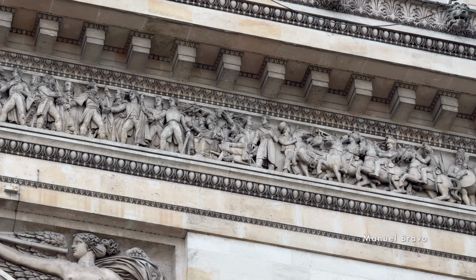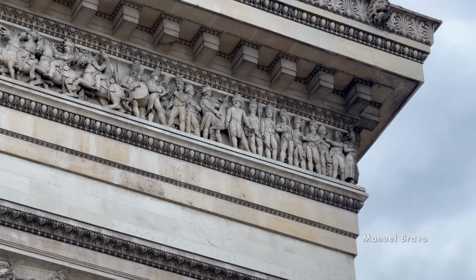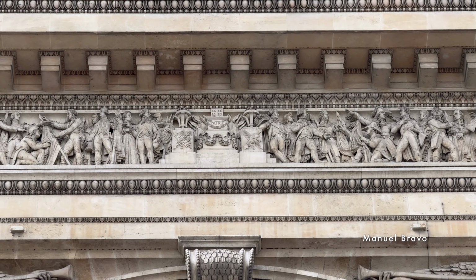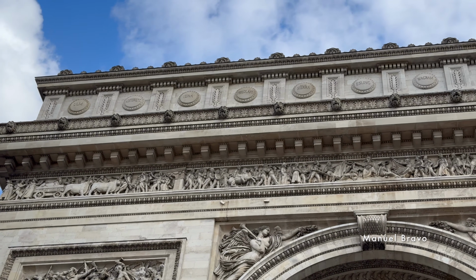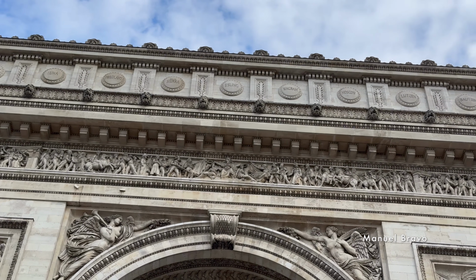The continuous frieze that surrounds the entire arch at the attic shows on one side the French armies departing for war, with the great military figures walking next to the altar of the homeland. And on the opposite side, French soldiers returning to France after victory, bringing with them spoils of war.